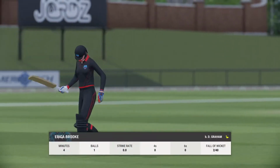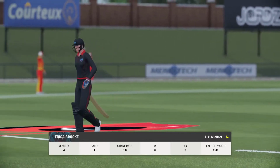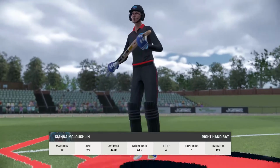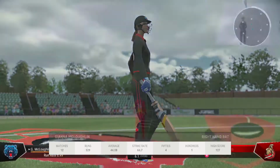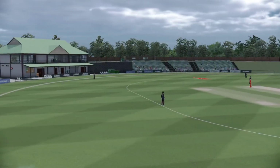An innings that promised much and really, in the end, delivered very little. Pretty disappointing all round. And with that wicket, the new batter will mark centre. McLaughlin.